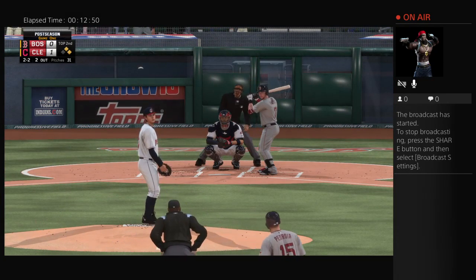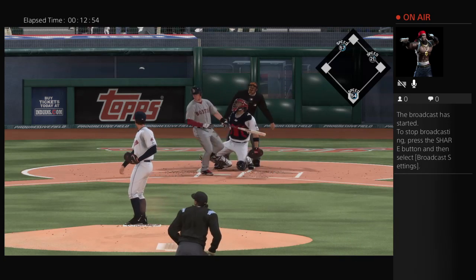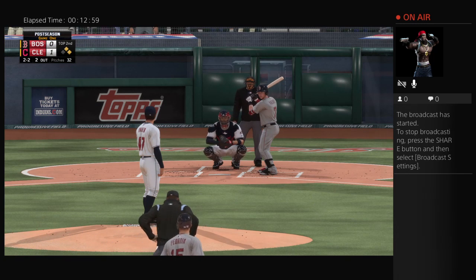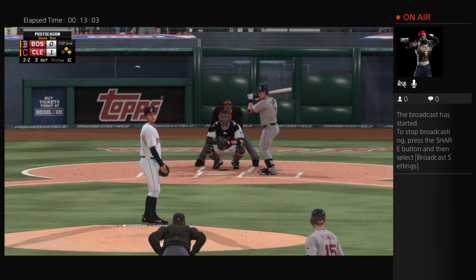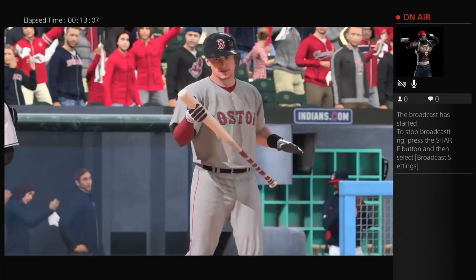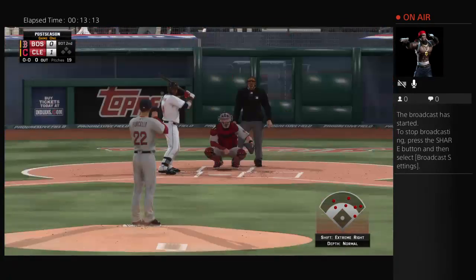2-2 now. Things were looking pretty good for him when they got the first 2 men of the inning to reach, but it's all gone downhill since then. Got him swinging, and that will end the inning. Carlos Santana will lead things off here.